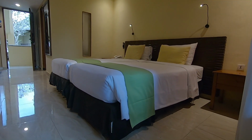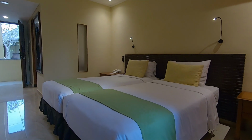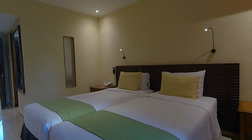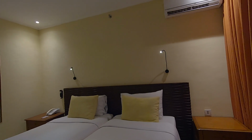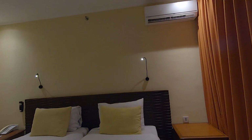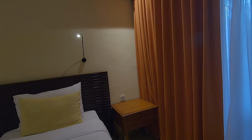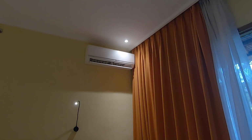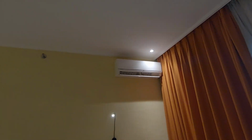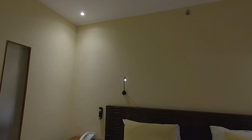As you can see here, they have twin beds with 4 pillows, and there are small lamps on their heads, and there are 2 nightstands. Air conditioning is over there, right in the corner, and there is a storage as well.